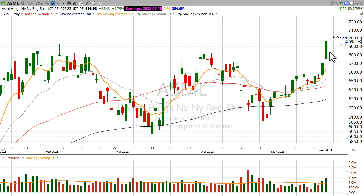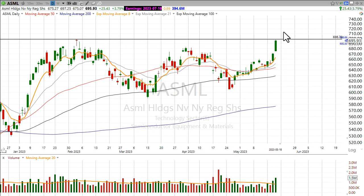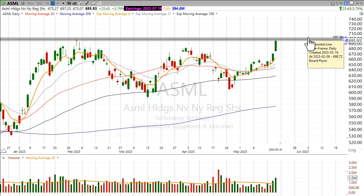Now, if it does, it's probably going to bounce up and down around that area. And so I do think it's a pretty key level to watch just because it was a previous resistance zone. And so if it does break above, I expect it to at least retest that area a few times just to make sure that the breakout is valid.